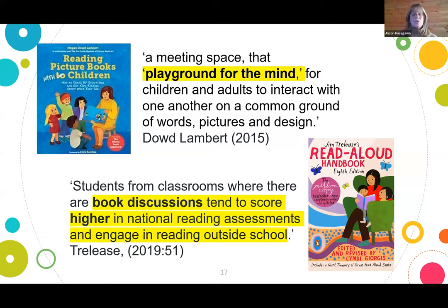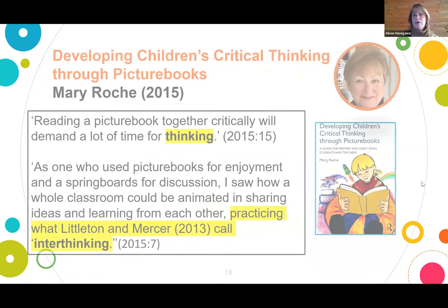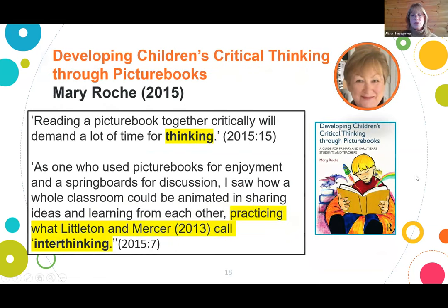In Jim Trelease's Read Aloud Handbook, which I use as a textbook for some of my courses, he also notes that students who have book discussions in classes tend to score higher in tests and also become interested in reading for themselves later on. Mary Roche, who's done a lot of research in using picture books with children and has a very interesting book, Developing Children's Critical Thinking Through Picture Books, wonderful book, talks about if we're using a book together critically, there'll be a lot of thinking going on.